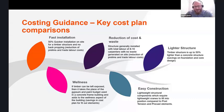Wellness, in this instance, we were able to make it fire safe, so we could leave it fully exposed internally. Because the timber's exposed, it replaces the gypsum board, the paint budget. All of this needs to be considered as well in the cost analysis. And easy construction.